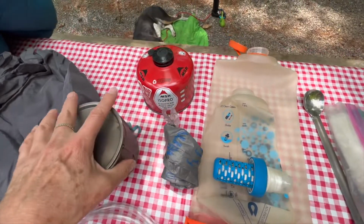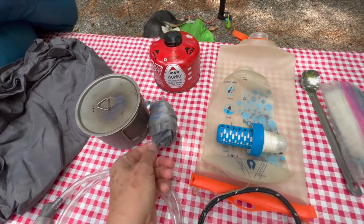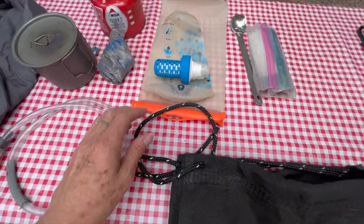I will be carrying fuel, although I can't fly with it. And I typically will bring just a little bit of plastic grocery bag just to reuse it. I use that for my trash, especially if it's going to be going into the OpSac so it won't smell.